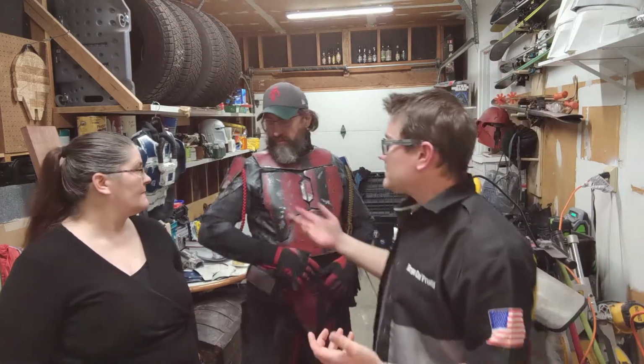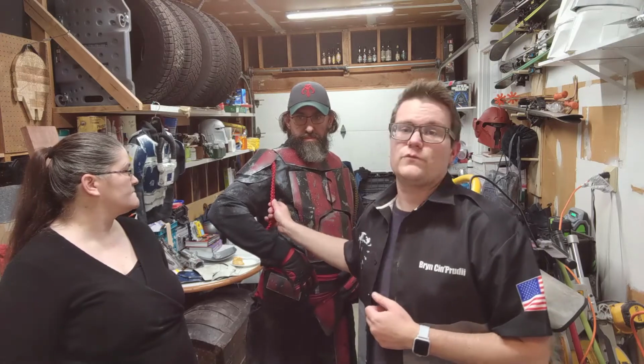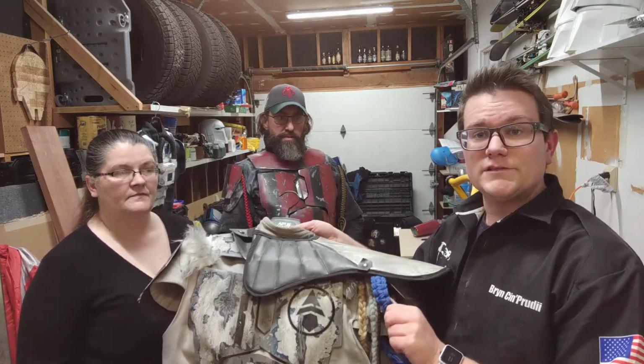Some other optional accessories for Mandalorians are things like rank ropes. Sam here, since he is the captain for the Colorado Sarar clan, Colorado and Wyoming, he gets a red rank rope for his rank as captain. But other things, since Sam is also a military veteran, we have a brown rank rope. So there's a lot of affiliation going on with coloration and rank ropes. But we have a blue one here for me for being the costumes expert.